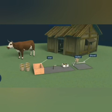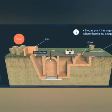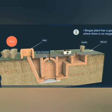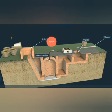Let's study about the biogas plant. The plant has a dome-like structure built with bricks, an inlet valve and an outlet valve. It has a gas chamber where there is no oxygen. Pour the slurry of cow dung and water into the gas chamber.